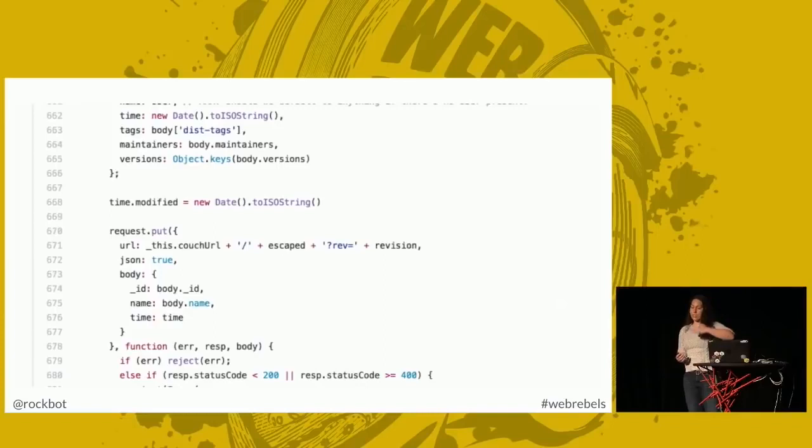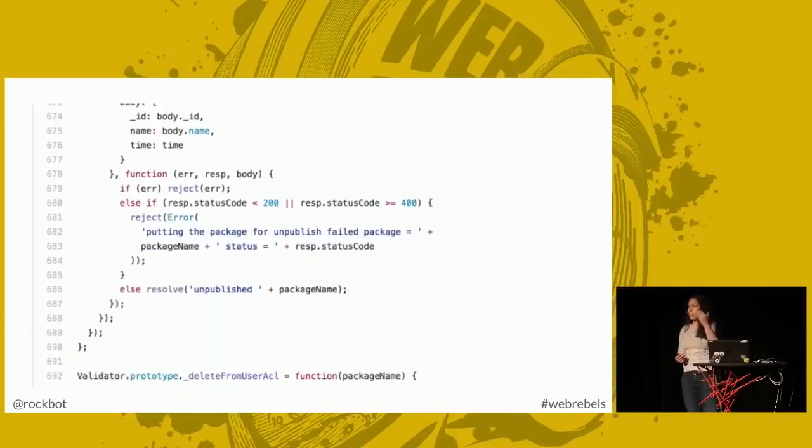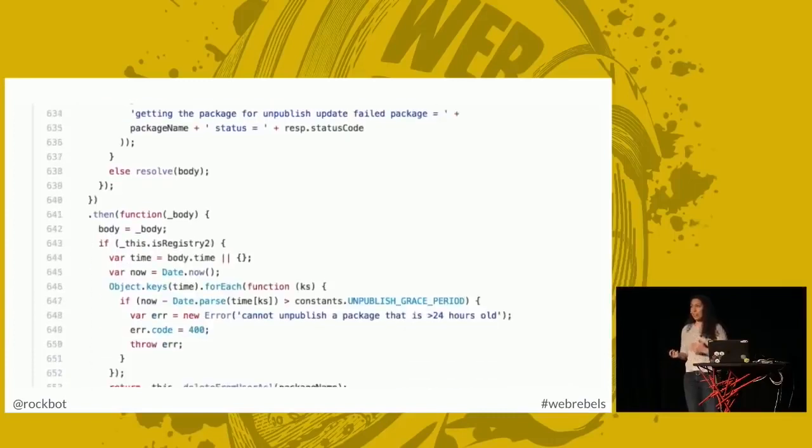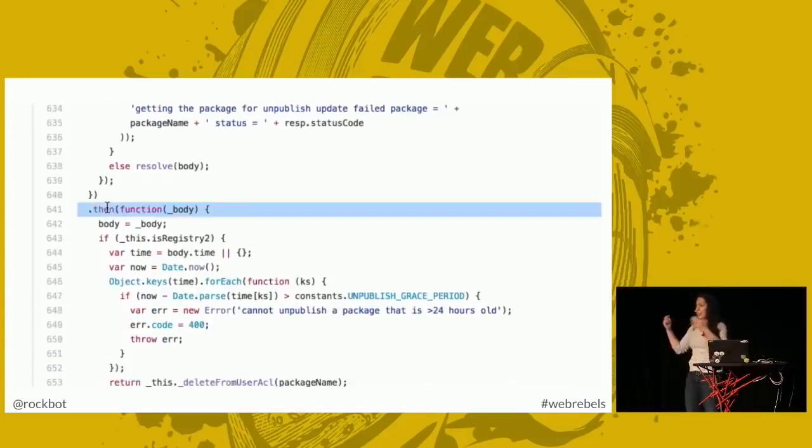You can see me highlighting the different then blocks in this promise chain, and it's just like, what is going on? It just keeps going on and on and on and on. And this is pretty spaghetti. It's not particularly maintainable because now you have to keep all this context, and it's just kind of gross.